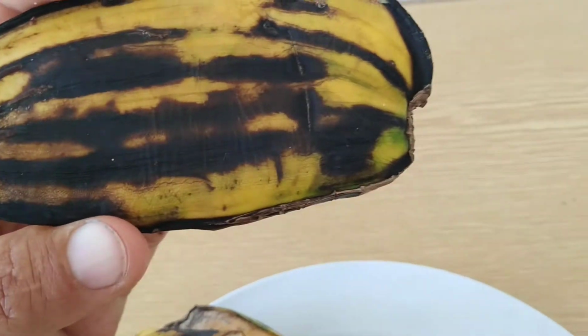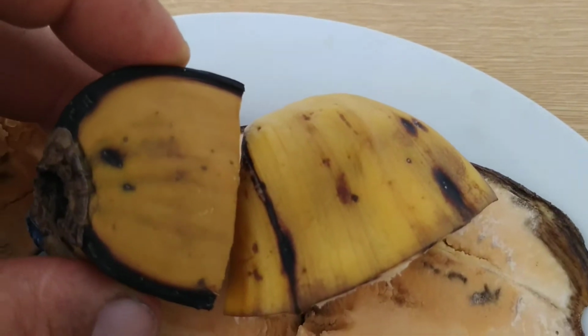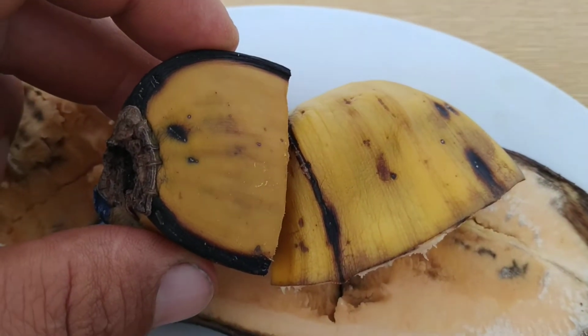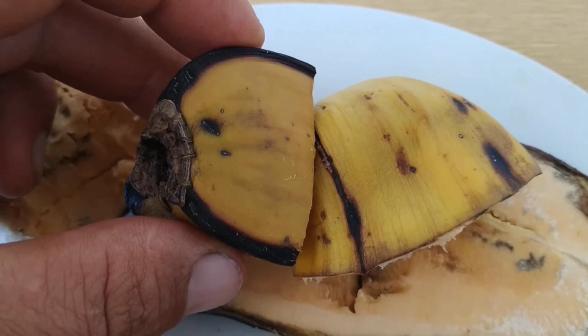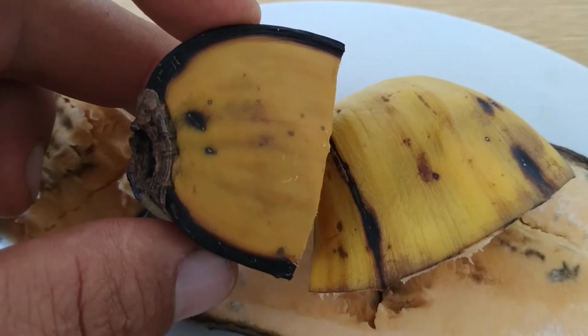But this one, as you remember, was very much bruised. Not 100% ripe. Now let's try the boiled part of the ripe one. They did not get very discolored while boiling, as you can see here. The color of the boiled and the raw part is pretty similar. The boiled one, the yellow is maybe a little bit deeper and darker.